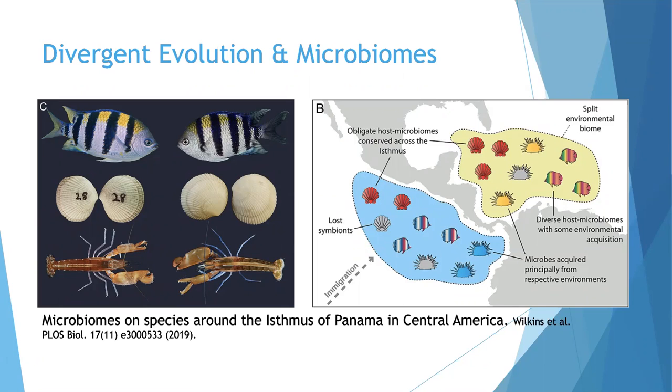The same goes with host microbiome relationships in marine systems, like the animals shown here. Each pair of salty creatures used to belong to one species long ago, but the formation of the Isthmus of Panama separated the populations on the left from the ones on the right. Over time, these animals evolved, or diverged, into two related yet distinct sister species.